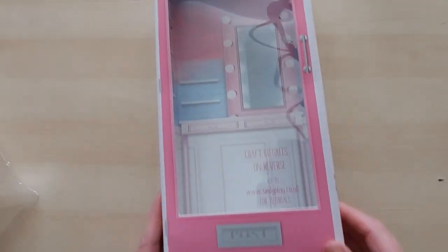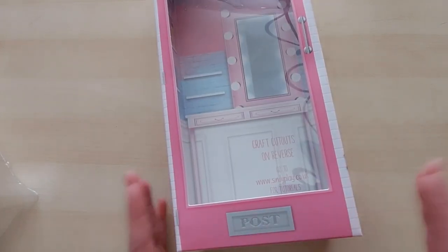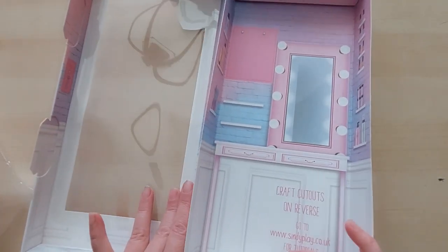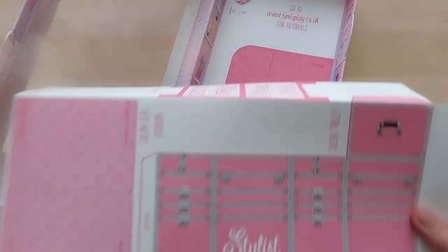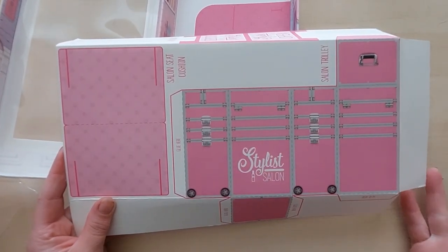Now, as you see, it's got a post box there. So this is her salon. So somebody's walking along and they go, oh, look, there's my salon, and I can pop in. We have little light details, we have flooring details, and then we have the little craft information. I've mentioned some of these I would use just as displays, but there is things to do on the reverse, so we need to see what they are first. And it is the chair and the sort of beauty box.